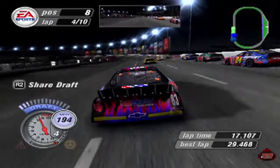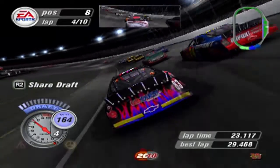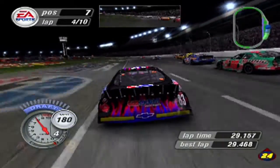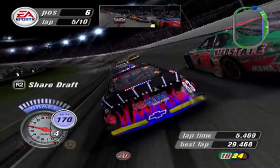Richmond's gonna be awesome. I think the person that's outside of the chase, I'm gonna have to go with Tony Stewart or Casey Kahne. Either of them two. Clint Bowyer, yeah, he's successful there, but he hasn't shown speed lately. I think he will fall out of the chase.